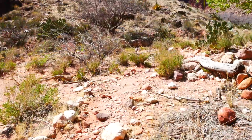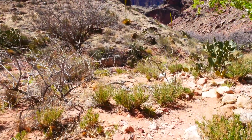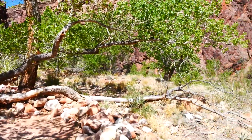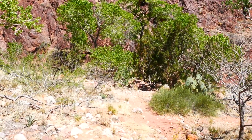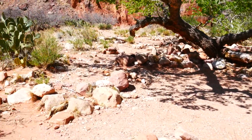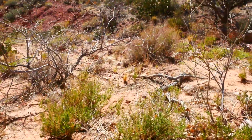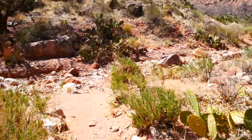And yeah, I highly recommend Clear Creek. This has got to be one of the nicest areas that I've been to in the canyon. I mean, look at these spots. How beautiful is this camp spot here? Well, I guess I've raved about this place enough, so let me get going.